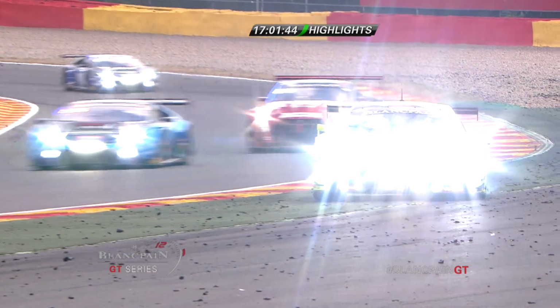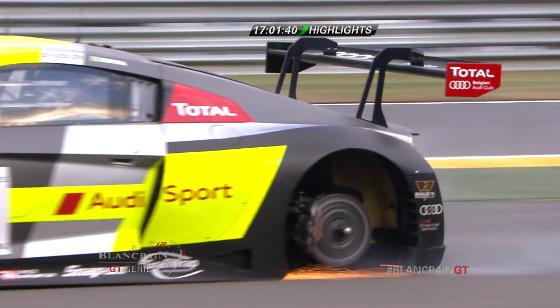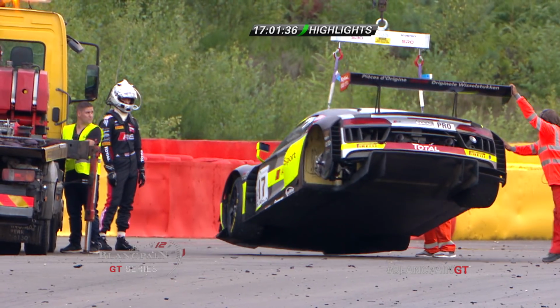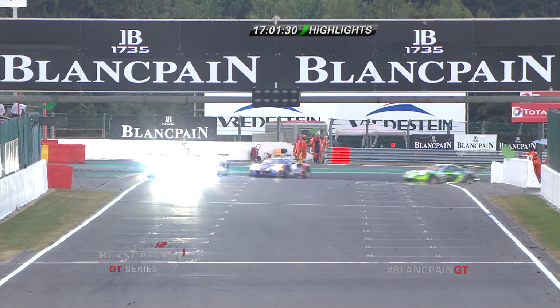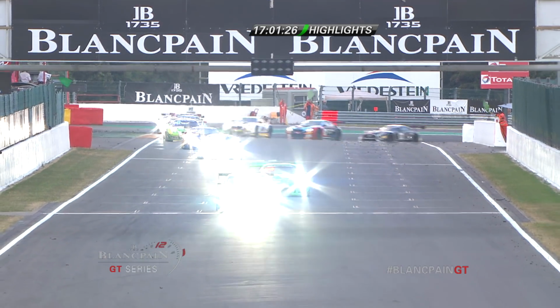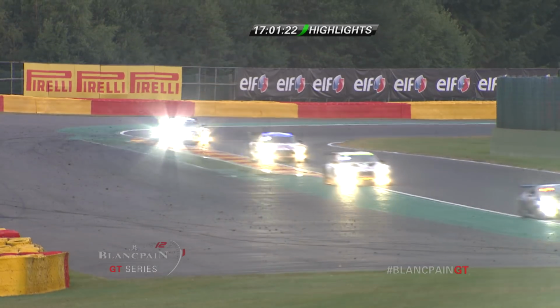And then suddenly, with a wheel having come off the rear of the 17 Audi, that was difficult indeed for Stuart Leonard. He pulled off on the exit of the Paul Frere curve, moved to the side of the circuit and had to stand on forlornly as his car was recovered onto the back of a flatbed. And for the Bentley crews, flamboyant exits from the pit lane, but the reason they were pushing so hard was they were leading this race and didn't want to squander even a single second.